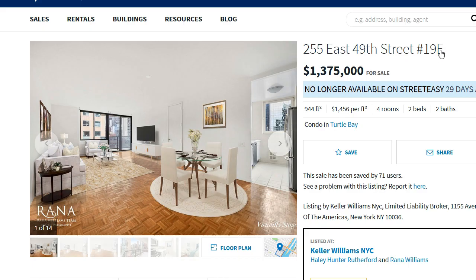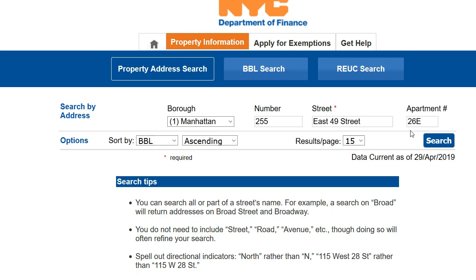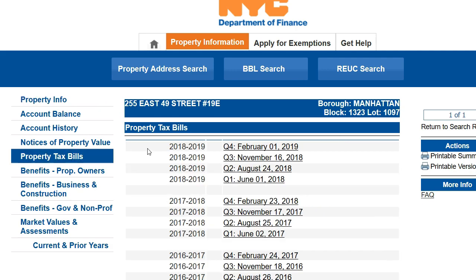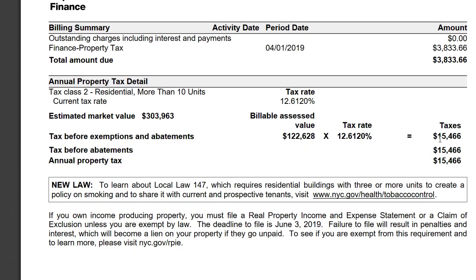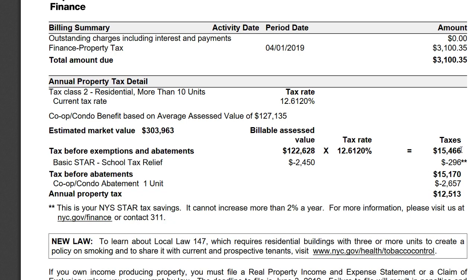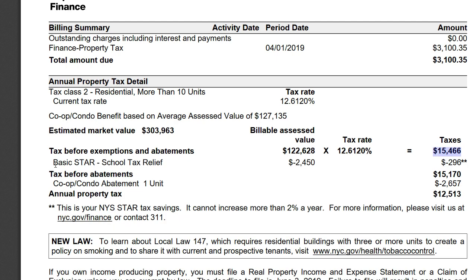So then, what the heck is going on with 19E and why is it listed as $12.89 about a month ago? Let's take a look. Oh, very interesting. You'll see that the 15,466 is exactly the same tax figure as 26E before exemptions and abatements. So they actually have the exact same property taxes. 15,466, if you look at 19E, 15,466. However, the owner in 19E did not apply or simply did not get or was not eligible for any of the abatements that the owner of 26E did.